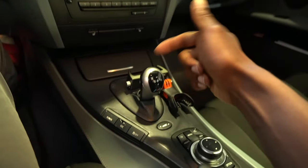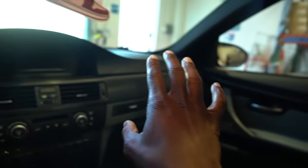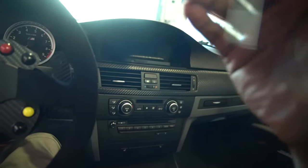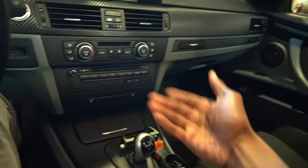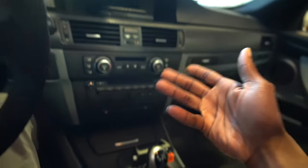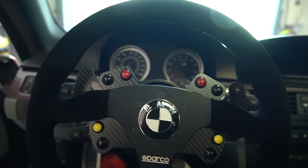I know that they do come in DCT and also manual, but this is actually a car that I want to get in DCT. I just feel like it would add to the experience if it is DCT. Because you guys know, we have three other cars, but two of them are manuals, right? So I do want to get this in DCT once we add one to the fleet.